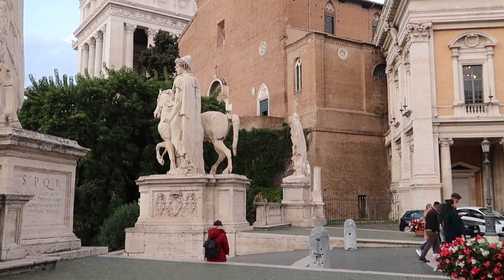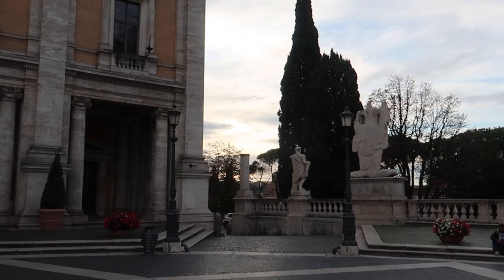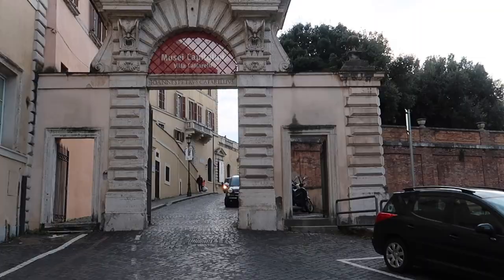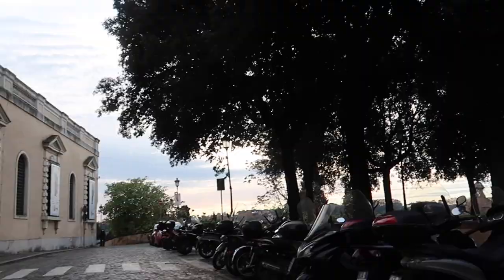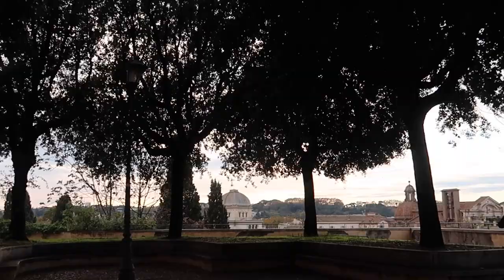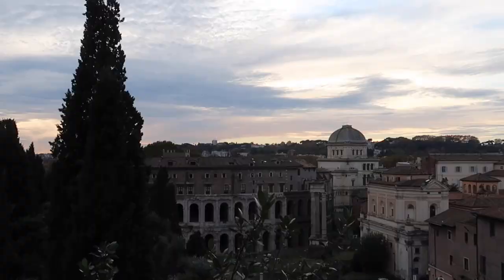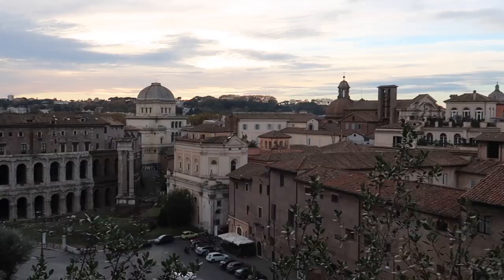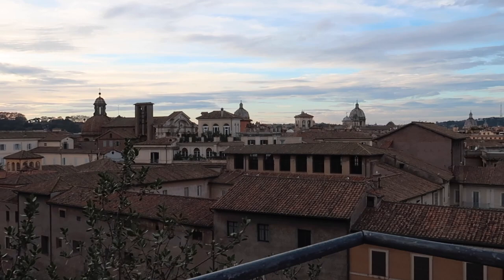So come up here to the Capitoline Museum and you're going to turn to the right and you'll see this arch. Walk up this street and at the top of it you'll find this terrace with a beautiful view of Rome. It overlooks Teatro Marcello and the Jewish synagogue. It's not touristy at all, but it's dead in the center of the city, and I love it because you can come up here and have a little bit of a break and just enjoy the beauty of the rooftops of Rome.